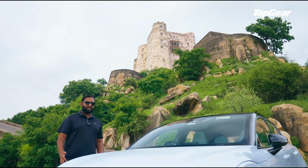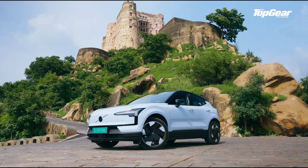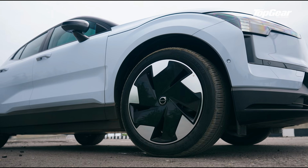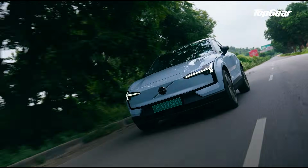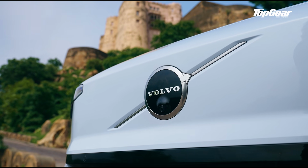Well, we are in Jaipur to check this out. It is the Volvo EX30, a 5-door electric SUV with a footprint of a large hatchback, the weight of a planet, and a name that reminds you of a Star Wars side character. It is the most affordable electric SUV from the brand and the smallest one in the lineup.